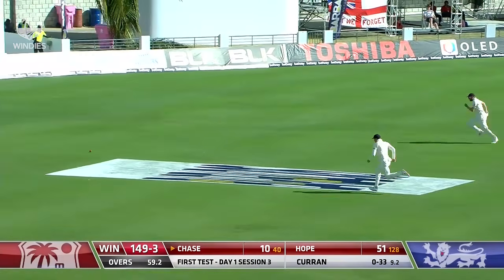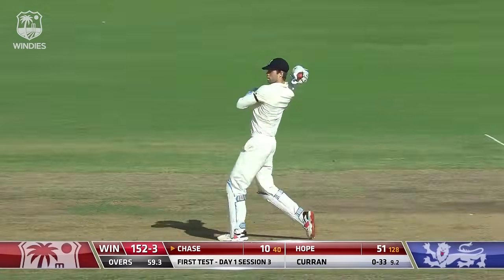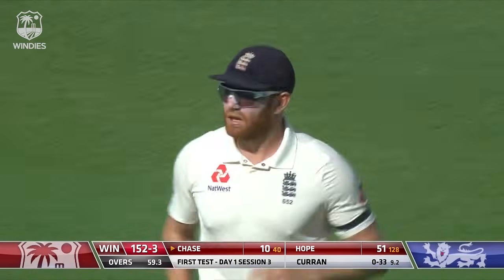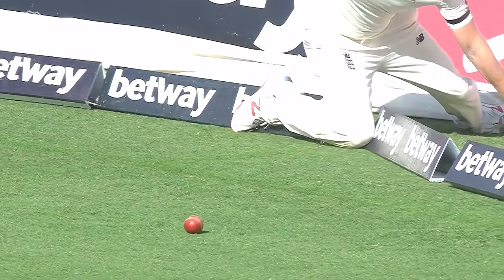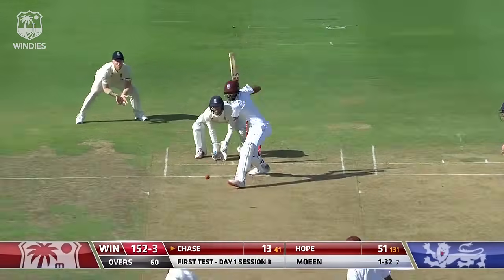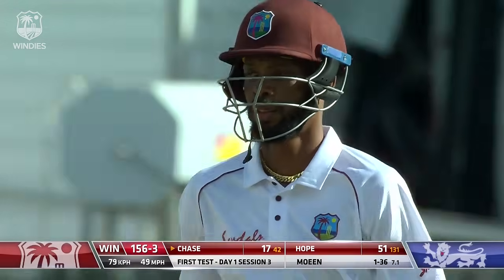Lovely stride, bend of the knee. Not quite going to the fence. Umpires just wanted to check that there was no part of Bairstow touching the boundary edge as he flicked that ball back in. Hit Ali for a 6 and a 4 over mid-wicket, and once again Ali comes into the attack and he's greeted with an aggressive stroke. A good one from Roston Chase.